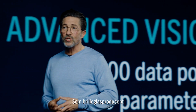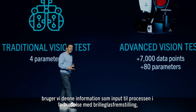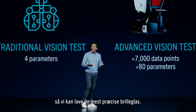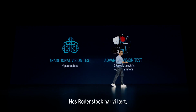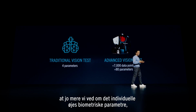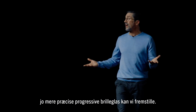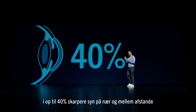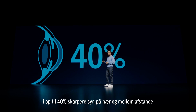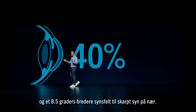As lens manufacturers, we use this information as input in the lens manufacturing process to determine how the lens can be crafted in the most precise way possible. What we've learned at Rodenstock is that the more we determine about the biometrics of the individual eye, the more precise progressive lenses we can manufacture. Actually, applying this kind of precision to lens manufacturing results in up to 40% sharper vision at near and intermediate distances, and an 8.5 degrees wider field of sharp vision at near.